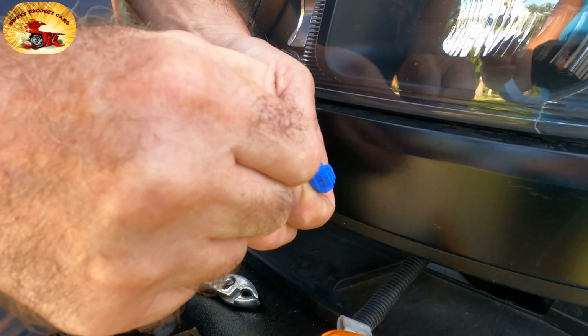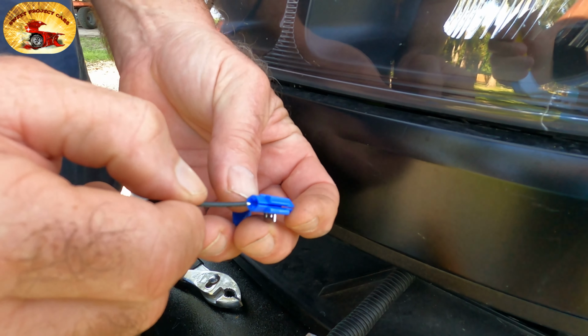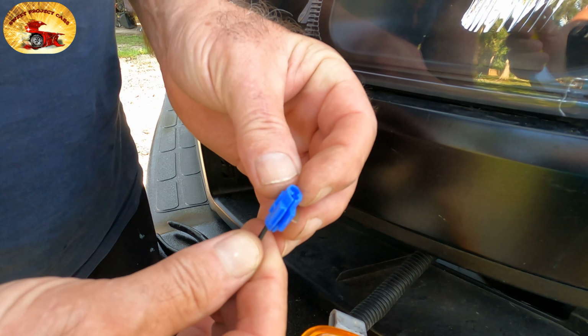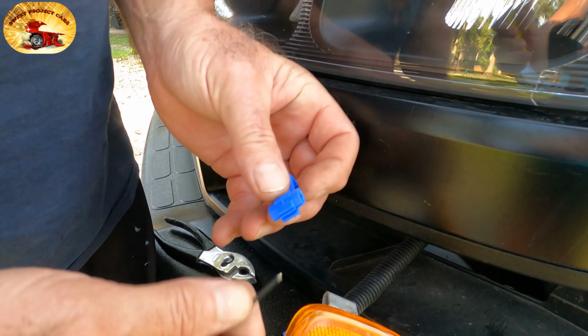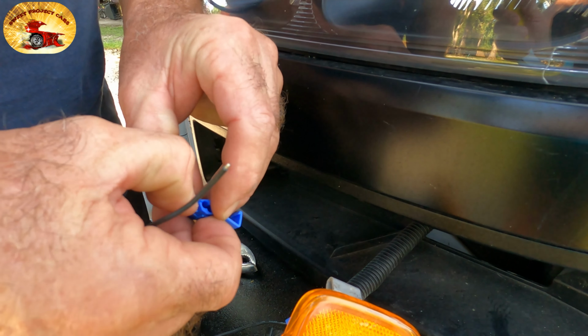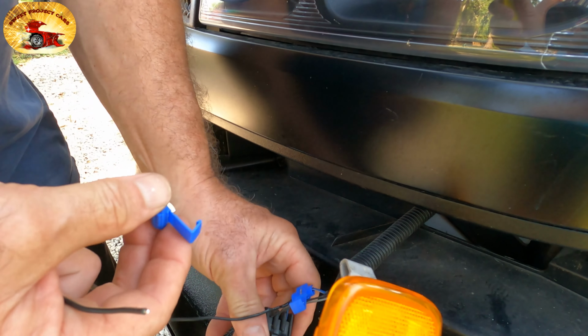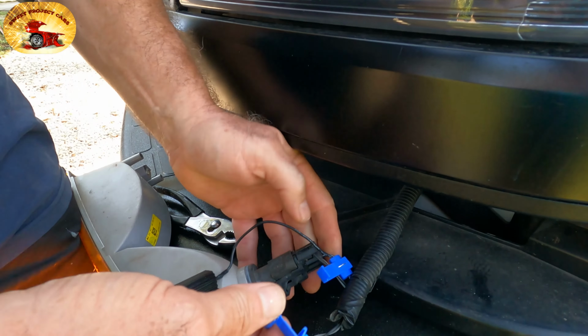Again, there's your stop. So that wire will go in there and it'll stop. See, I can't poke it through any further unless I go through this side. We'll open it up a little bit. Makes it easier if you open it up. And this will go on our ground.